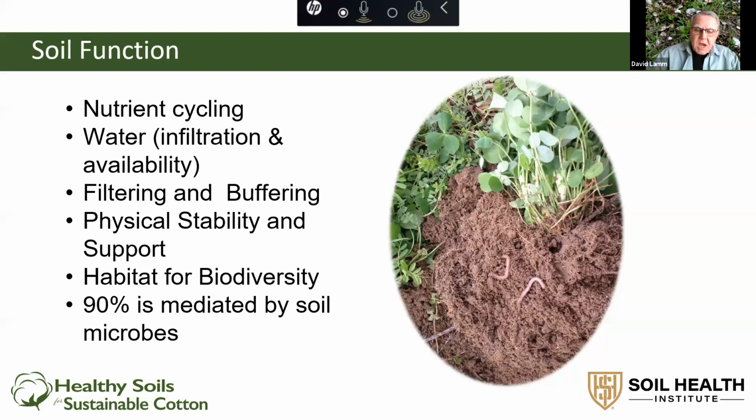Once you start to implement some of these activities that the gang will talk about here in a minute, you'll notice that physical stability: you can cut across the field and get on the field a lot sooner than you used to. And there's the idea of soil being a habitat for biodiversity. You've got microbes, earthworms, pill bugs, all sorts of organisms out there that play a key role in cycling nutrients, water infiltration, and buffering and filtering out pollutants. 90% of those soil functions that are necessary to produce food and fiber in this country are mediated by those soil organisms that grow and become more robust as the healthy soils start to take over.